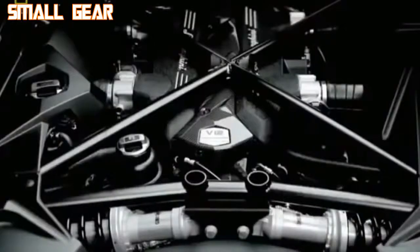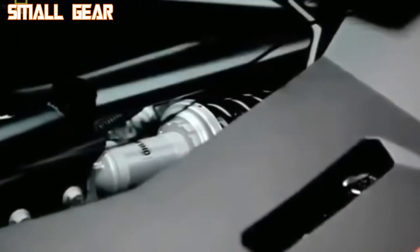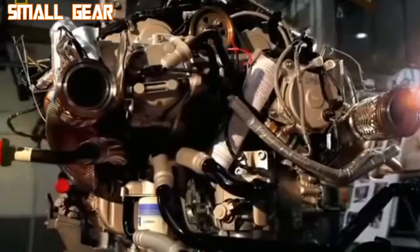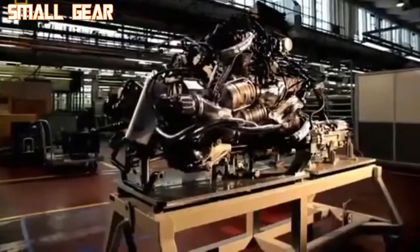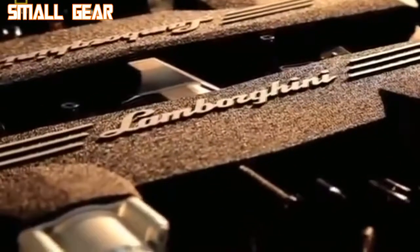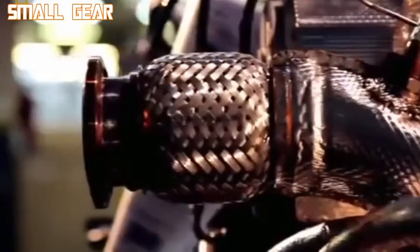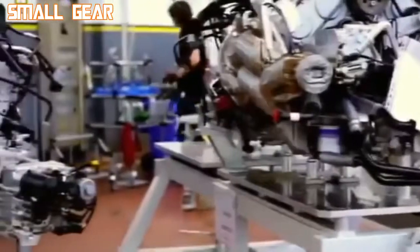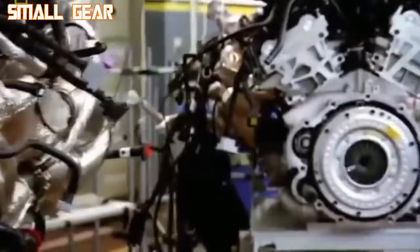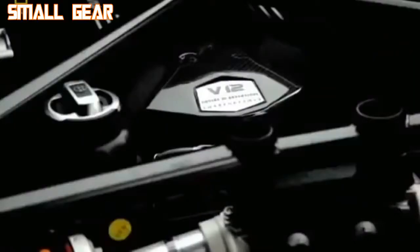And nowhere more so than in the engine assembly station. For this is where the heart of the Aventador is put together. The Lamborghini V12. At a time when many sports car manufacturers are shying away from using the 12-cylinder engine, Lamborghini is resolute. The V12 always has and always will provide the power for their flagship models.